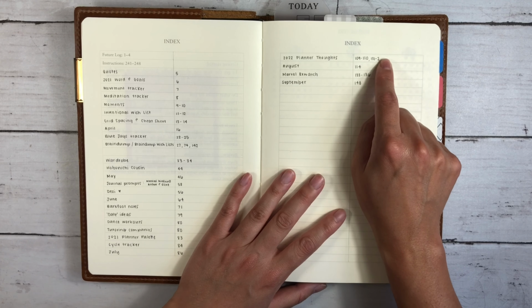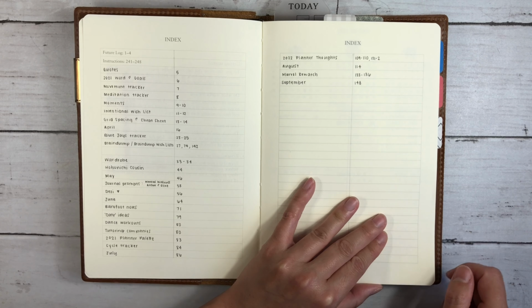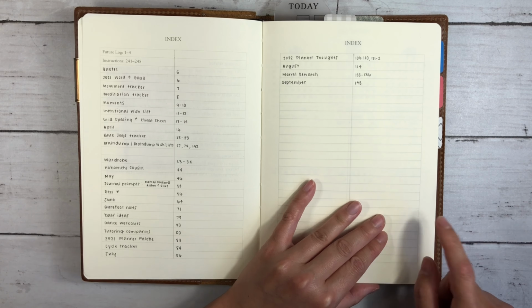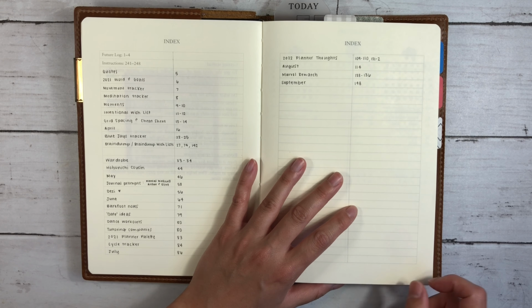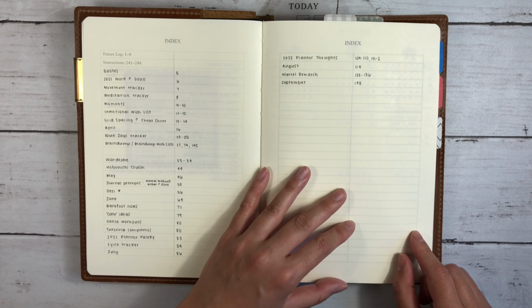This is part of Ryder Carroll's bullet journal method. I haven't done threading with the page numbers, but I do plan to do that. So if I do that, I will definitely show you or point it out in a future flip through.